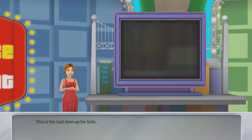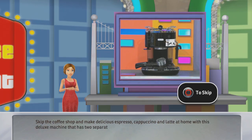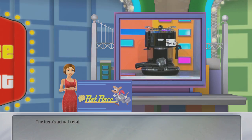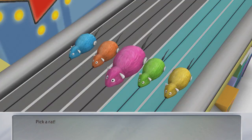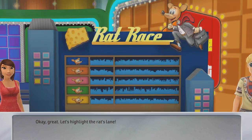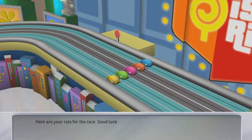This is the last item up for bid. Skip the coffee shop and make delicious espresso, cappuccino, and latte at home with this deluxe machine that has two separate thermostats to control water and steam pressure. Give us your bid. The limit this time is $100, still high or low. The item's actual retail price is... Great, you've got it. You win the rat. Take a rat. Okay, great. Let's highlight the rat's lane. Here are your rats for the race. Good luck.